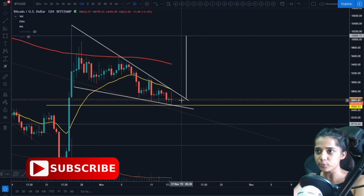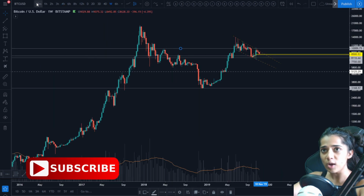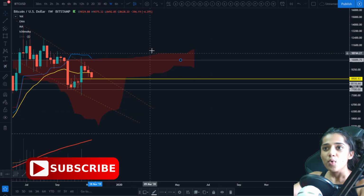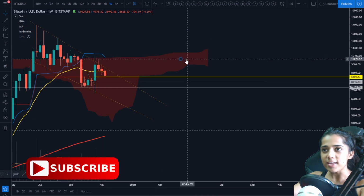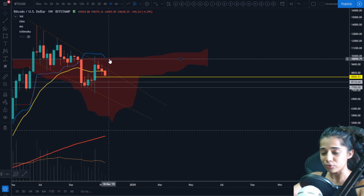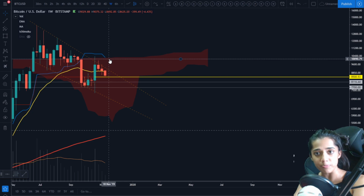Now, if you pan on over to your weekly chart and you put on that weekly 21 EMA, which we want to close over for the next close, that's happening in 3 days, the weekly 21 is at about 8.9K, 9K. If we manage to close over, that would be a bullish candle once again. Okay, so that is the bullish side of BTC right now.